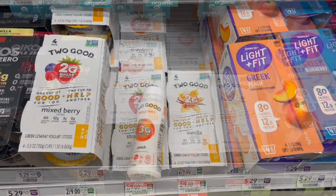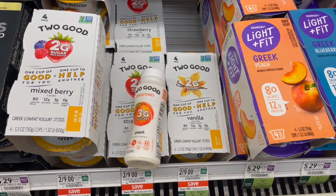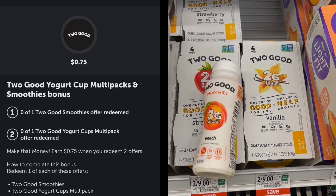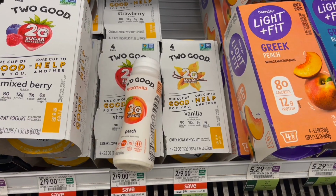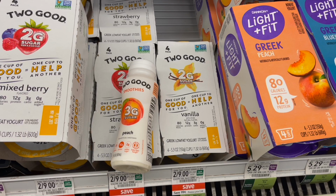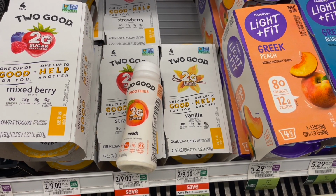Now, if you go ahead and pick up one of the smoothies and one of the 4 packs, you can submit for a bonus offer of 75 cents back. That'll make your final cost for both just 85 cents after the bonus offer and the Ibotta rebates.